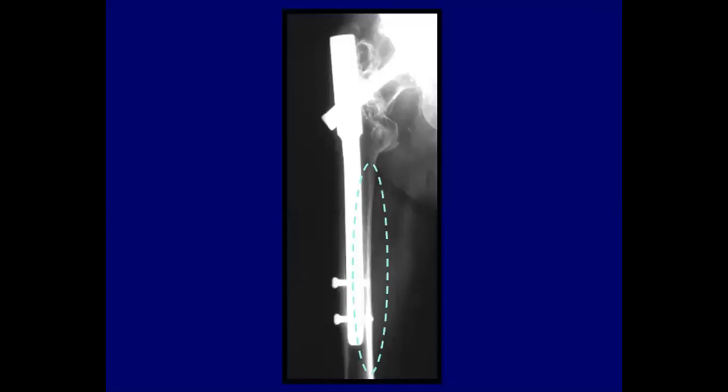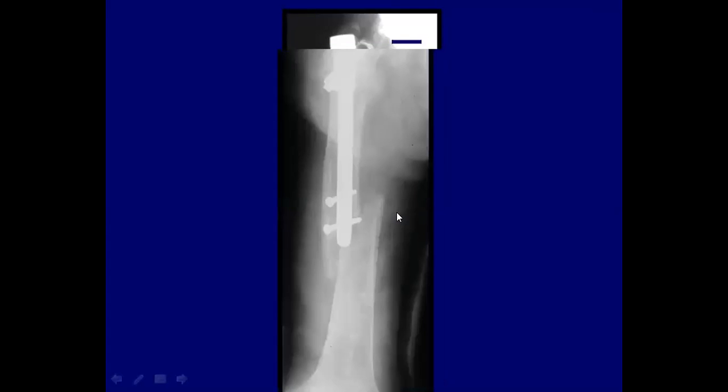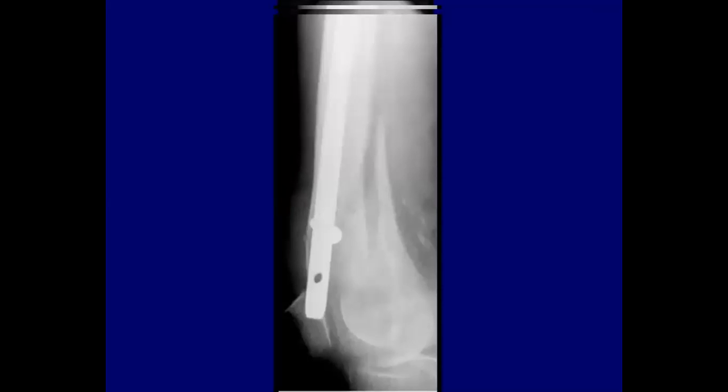There are very well-known complications. That is the downside of PFN and short nails: they give stress risers, and these stress risers have a lot of probability of subtrochanteric and femoral shaft fractures. You can see this area, it is a stress riser. You can see the fracture at the tip of the PFN. Even in the long PFN, they give stress risers, and in these elderly osteoporotic patients, you have a supracondylar femur fracture because of the stress riser at the tip of the nail.